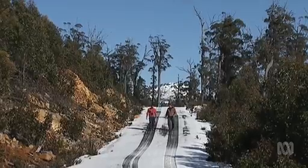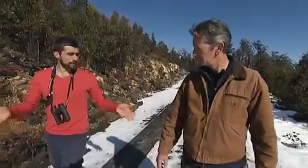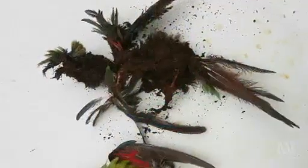And so in places where old growth has been reduced to as little as 20% of the available forest cover in an area, predation by gliders can reach 100%, which means every bird dead, every nest failed.